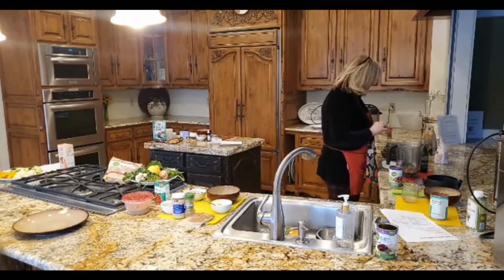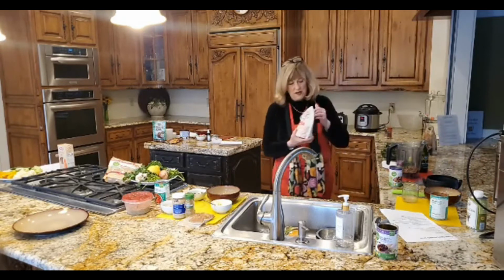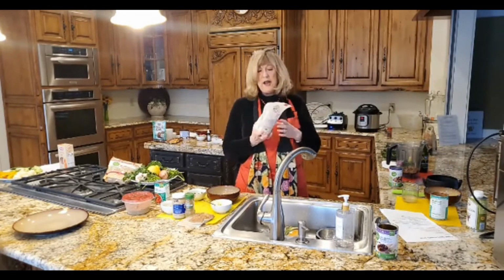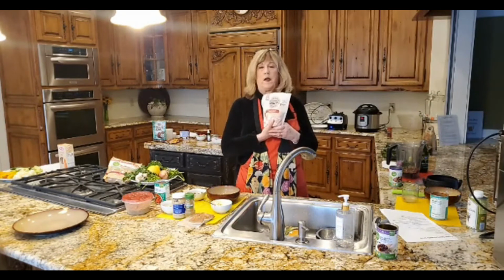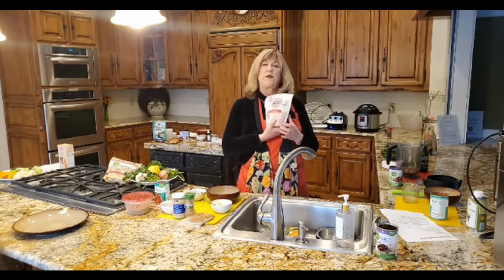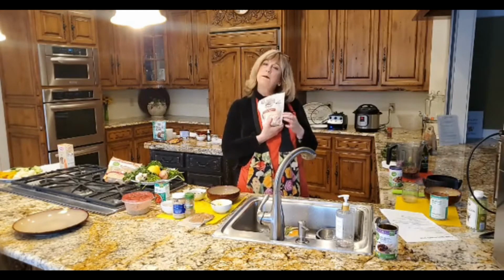And then pink salt is something I hope you all have bought. It's so available now. You can find it just about everywhere. I got this at Ross for $3.99, and it's probably enough to last me, I don't think I'd go through this much in 2 years, maybe 3 years. So it'll last forever, but it's the Himalayan salt.